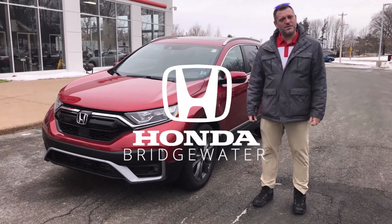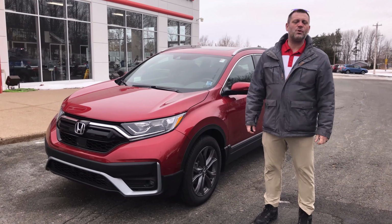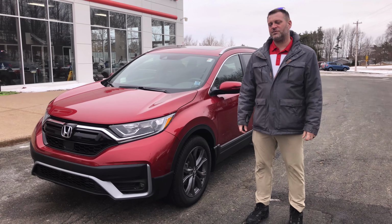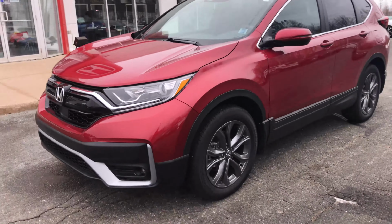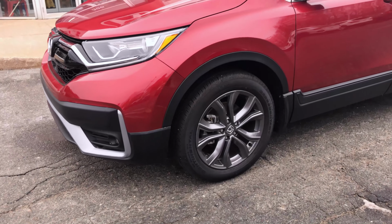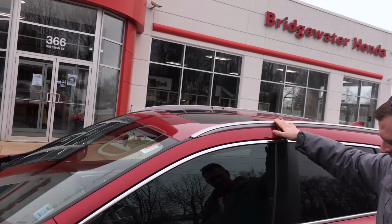I'd just like to take a moment to show you the 2022 Honda CR-V Sport. The CR-V Sport is a Canadian exclusive edition built just for Canada. It's got some great features to it, including 19-inch alloy rims. If you take a little walk around, it's got roof rails and a sunroof on it.